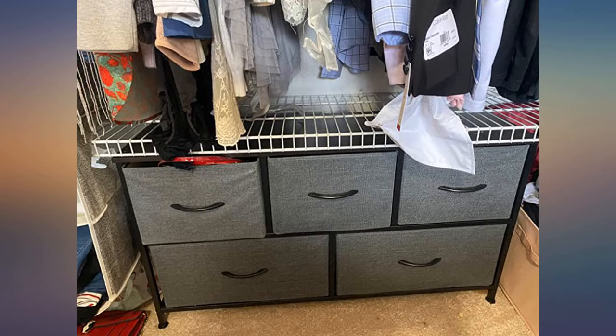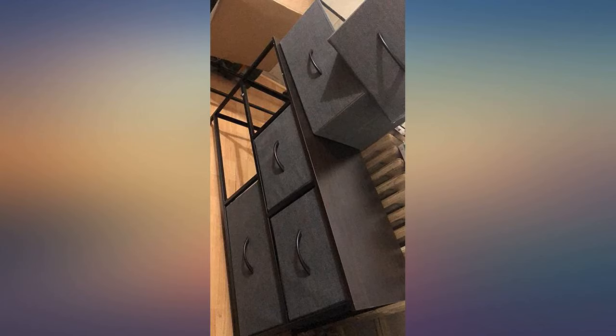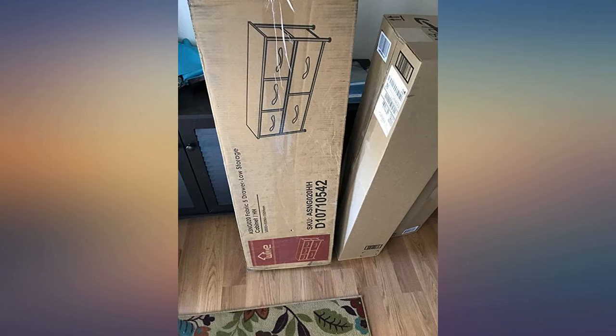I bought another one after using it for a week, because I think it is also good for storing clothes and socks. The main thing is that the price is very beautiful, so I recommend it to everyone.